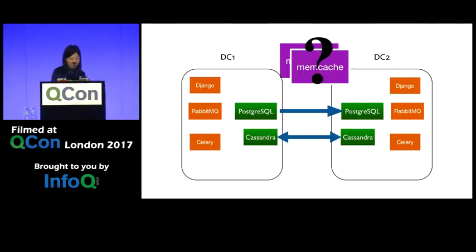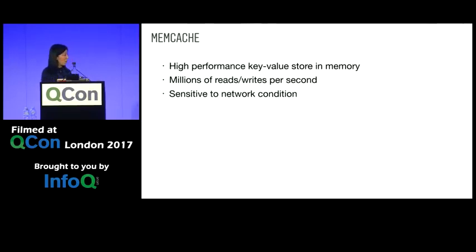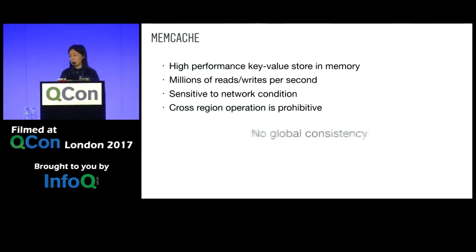But we have left out Memcache. Memcache is a huge part of the scalability story. It is a high-performance key-value store that front-ends the database tier, without which the databases would be crumbling under the read demand. It provides millions of operations per second on each of the servers. Because of such a high rate of requests, it is very sensitive to network conditions, so latency is a big deal. As such, cross-region read-write is prohibitive. So our architecture decided that we will not provide a globally consistent Memcache tier. The working set in the Memcache in each region is determined by user traffic served out of that region.